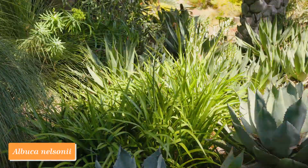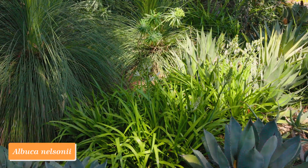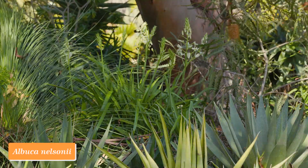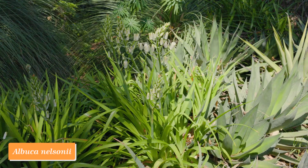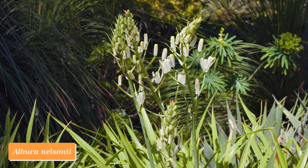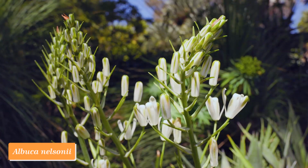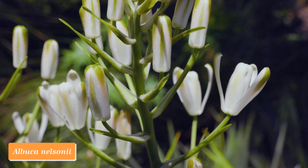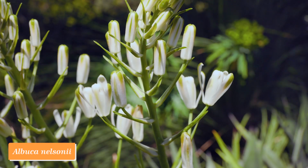So we have other Albucas here in the garden that are quite small, that are from the winter growing area and go dormant in the summer months. But this is from farther east in eastern South Africa, where it gets its rainfall in the summertime. So we do have to water it in the summer months, but not all that much. And it's really a beautiful plant. Here it is in flower with these green and white striped flowers. All Albucas have flowers that are either white or yellow, usually with a green stripe on the petals. And here they're so large, they're really quite conspicuous.